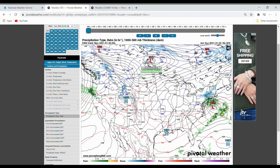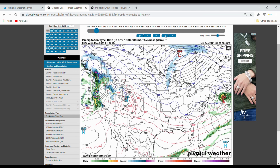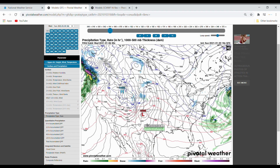Then we have our next system over here. You can see a lot of heavy snow coming. That's why we had those winter storm warnings in place in the mountains. Then this comes out into Canada. The low pressure's in Canada. That one's dying out. We're going to have a new one come in down here. But we get that Rocky snow. There we go. There's that low pressure.